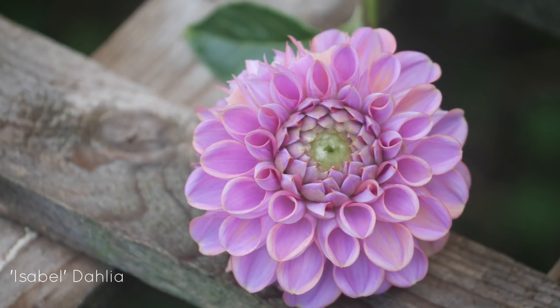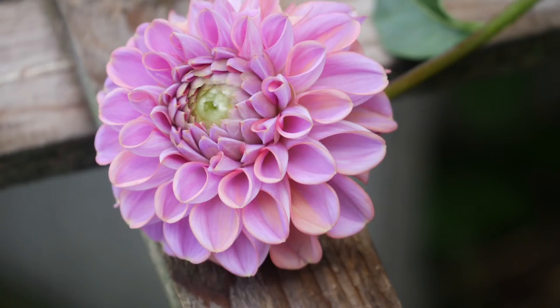This is just one Isabel Dahlia. That plant didn't do very well, but I'm keeping it because look at the cool coloration. You can see the purple and the peach and these salmon tones in there. Very cool. I'm keeping it. I'm going to try again. Maybe give it a little more care this time.